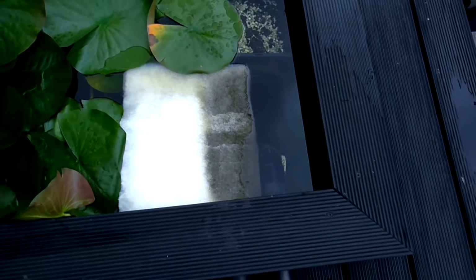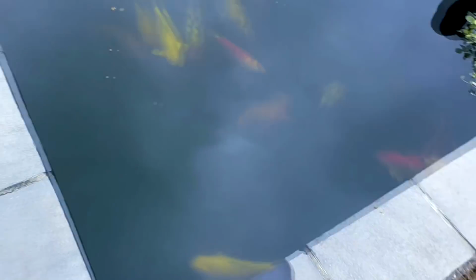I've got filter wool on the returns. You can see the kind of dirt that's still pulling out, probably because of the mediclay that was in it the other day. You're not supposed to do any treatments for 2 days, I think it is, after you've done that, and that was 2 days before I put the fluorescent green Acriflavin in.